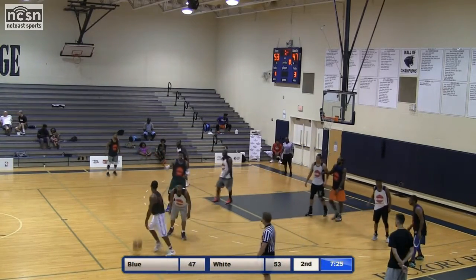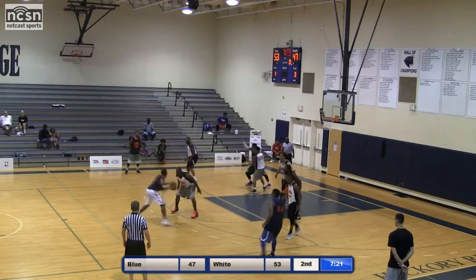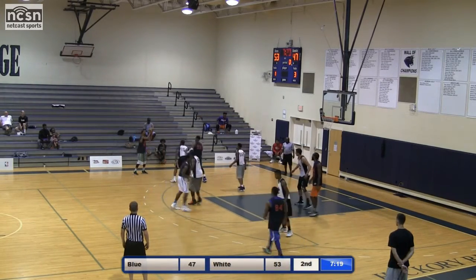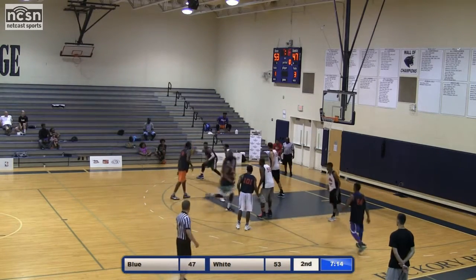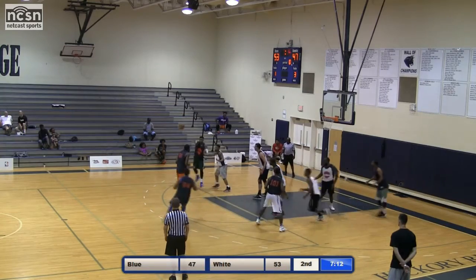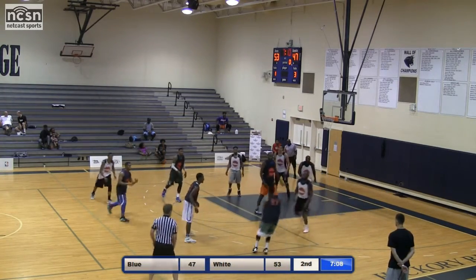Joshua Cohen now running the point. Drives, defense catches up to him. He keeps his dribble alive. Outside to Robinson. Robinson goes inside to Reed. Ball slapped away momentarily. Reed looking to post up. Nope, kicks it back outside. Deep shot, no good. Corralled by Robinson.